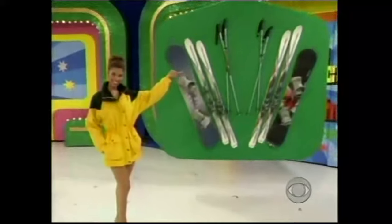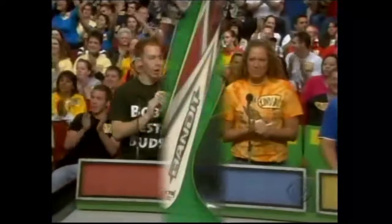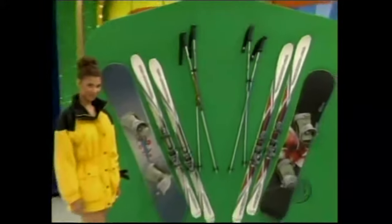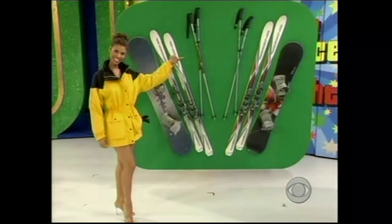It's his and her ski equipment. From Rossignol, skis, snowboards, bindings, and poles for him and her. Versatile all-mountain, all-terrain ski equipment for an almost perfect balance between performance and effortless skiing. Ramona, will you please start the bidding?